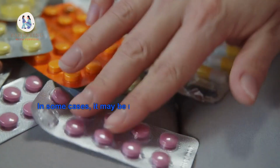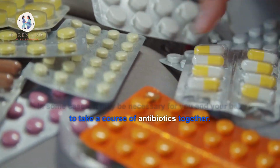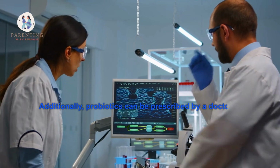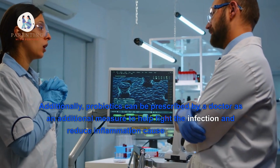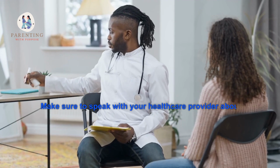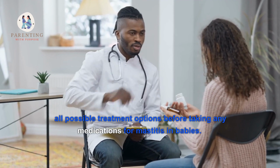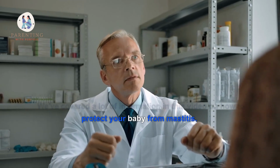In some cases, it may be necessary for you and your baby to take a course of antibiotics together. Additionally, probiotics can be prescribed by a doctor as an additional measure to help fight the infection and reduce inflammation caused by mastitis. Make sure to speak with your healthcare provider about all possible treatment options before taking any medications for mastitis in babies.